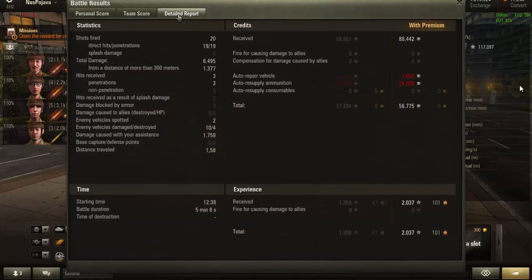And if you look into the detailed report, we did fire 20 shots, hit 19 and penetrate 19, which means that our gun fared a lot better in this game compared to the first one. Out of our 6,500 damage, 1.4 were at the sniping distance. We did receive 3 hits and 3 penetrated, which really showcases that there is no armor on this machine. We did damage 10 vehicles, destroyed 4, and 1.8k damage were from our assistants.